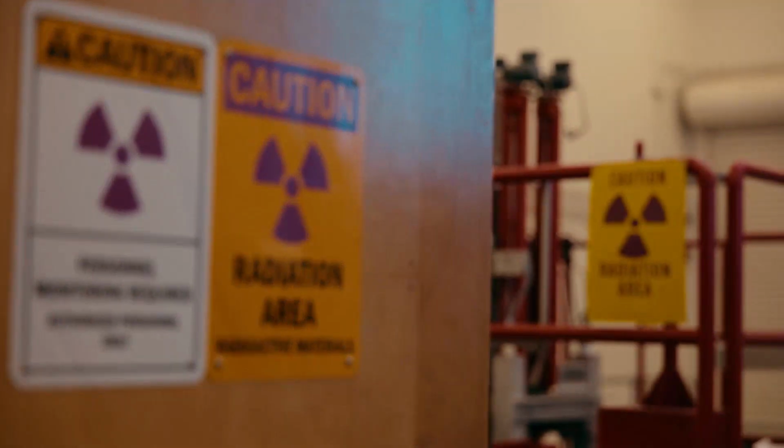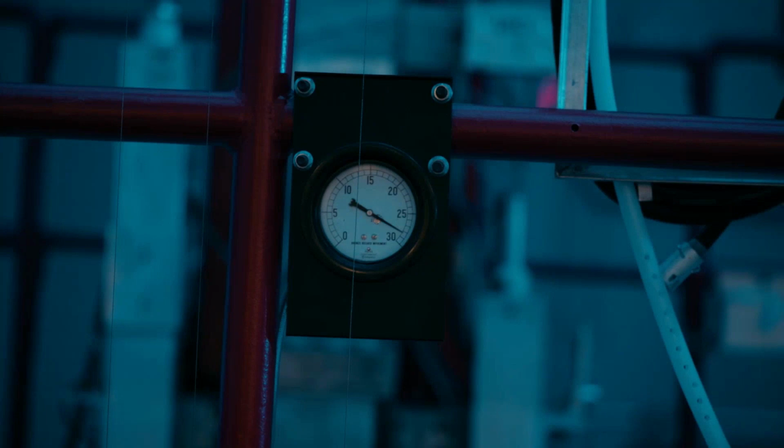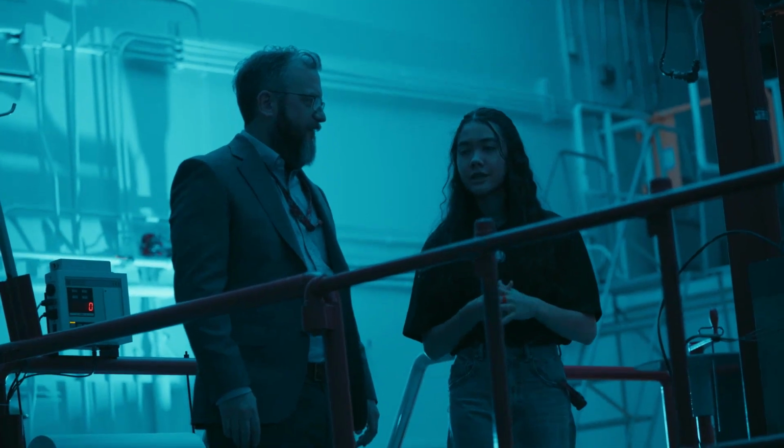Yellow caution radiation area signs are visible in the reactor room. Interest in nuclear power is soaring worldwide. A close-up of a pressure gauge on a machine in the reactor room. Corey stands in the reactor room, speaking to the camera. In the industry, they are very well-paying jobs. Lila and another student sit at the control console, discussing. Yes, it is highly technical work that requires a lot of skill and a lot of experience.